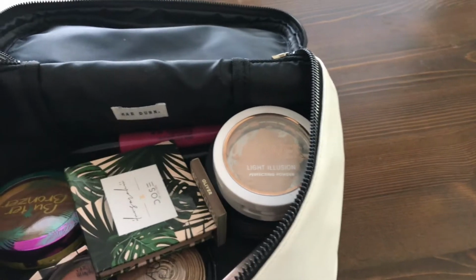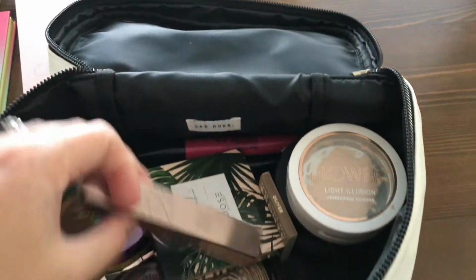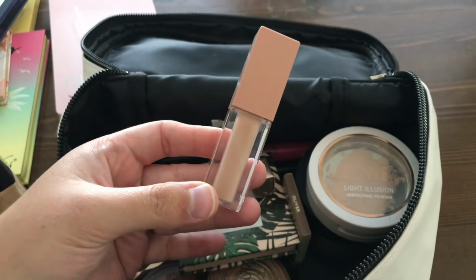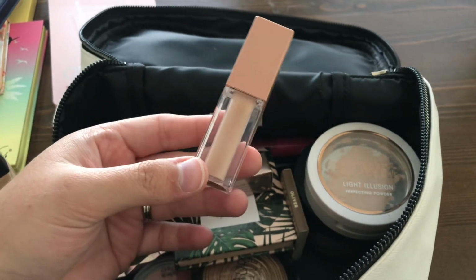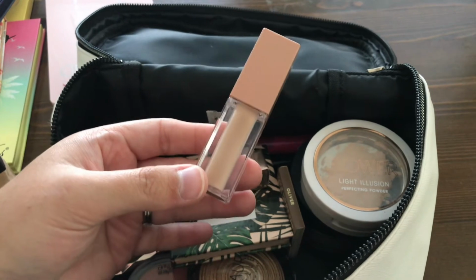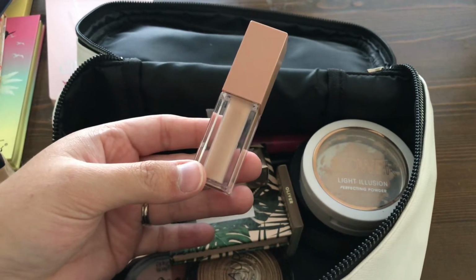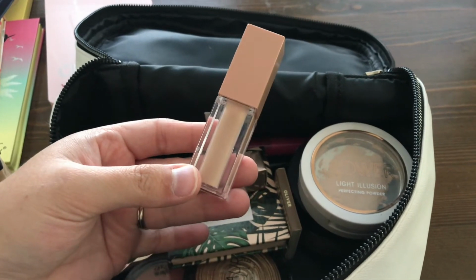So for concealers, I actually have two. Firstly, I have this one. This is from KKW. This is a really great concealer. It's actually in my project pan right now. I don't really have an updated project pan, and I don't plan on really filming that. I feel like I do better when I just do it on my own.